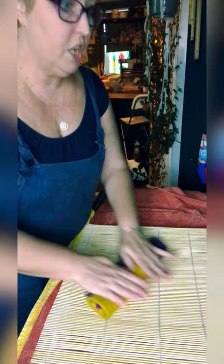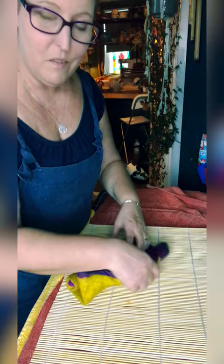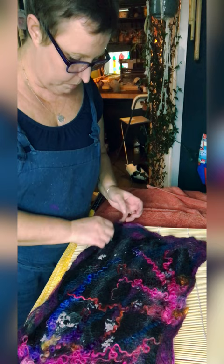I mean, I could have embellished it a bit more, but I'm actually quite limited in what supplies I've got around at the moment. I've not even got any silk hankies, and I've usually got some of those in for when I'm messing around doing bits and pieces. But it'd probably shrink a little bit more if I did a bit more fulling to it. But I'm quite happy with the way that's looking at the moment.